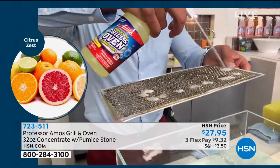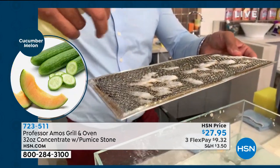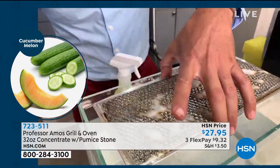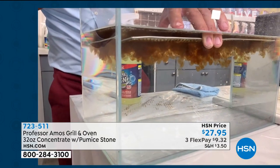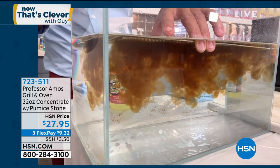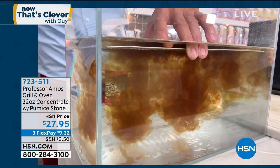I'm just gonna put a couple of sprays of our Professor Amos Oven and Grill on that filter, and you'll see it starts to penetrate right away. With that hang time, it sits there and it emulsifies. It breaks down the molecular structure. Now come down below and look at the years and years of grease and buildup and food and smoke that went up into that filter. It's releasing. It's the degreasing technology we all know and love by Professor Amos, my dad. It gets the job done every single time.